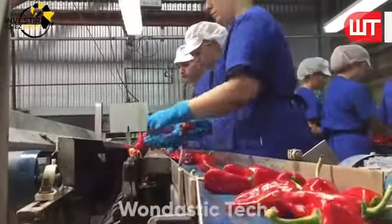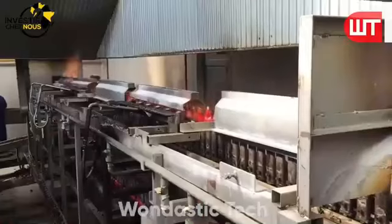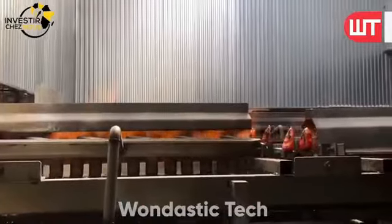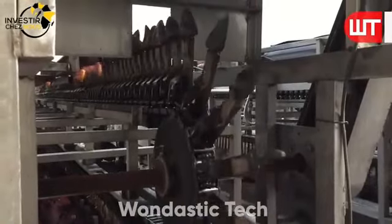Step 6. Labeling and packaging. Finally, the bottles are labeled and packaged. The labeling machine applies labels consistently and accurately. Your labels should be attractive and informative, reflecting your brand identity.